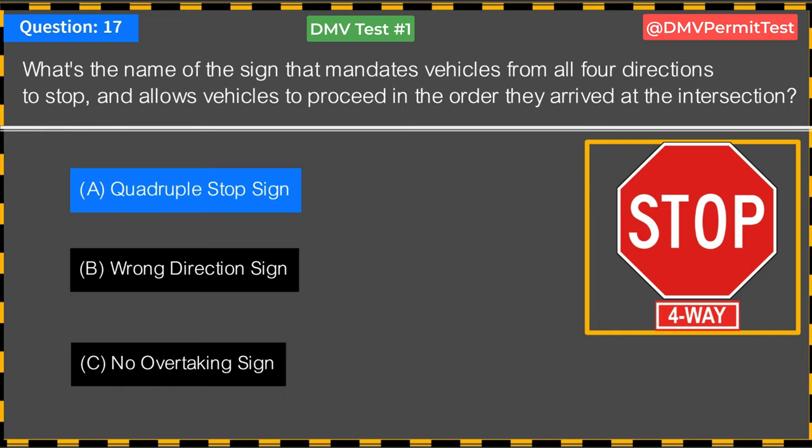A four-way stop sign indicates that the intersection has stop signs on all four approaches. This means all drivers arriving at the intersection must come to a complete stop and then follow the first-come, first-served rule or yield the right-of-way to the driver on the right if they arrive at the same time.